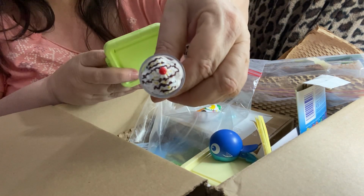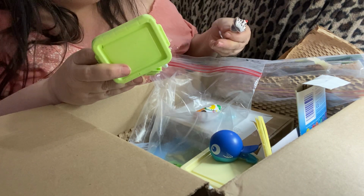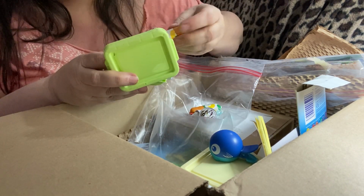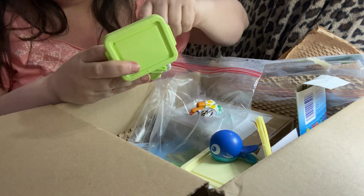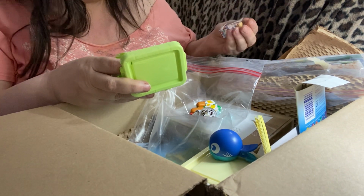Oh, look at that. A little sundae. That is so cool. That's from Sonic 2, I think. I got a half sub. I got a foot long and a half sub. Oh, look at. Oh, look at you.